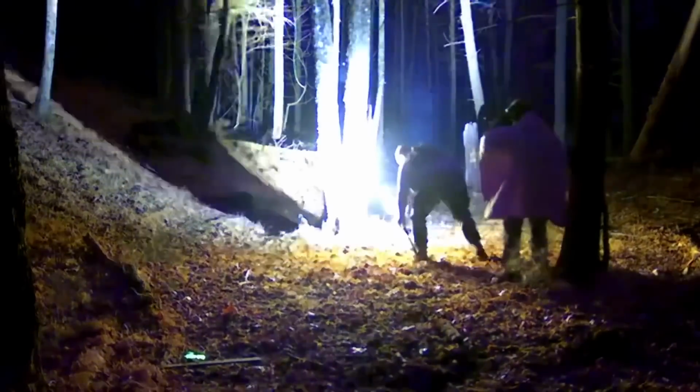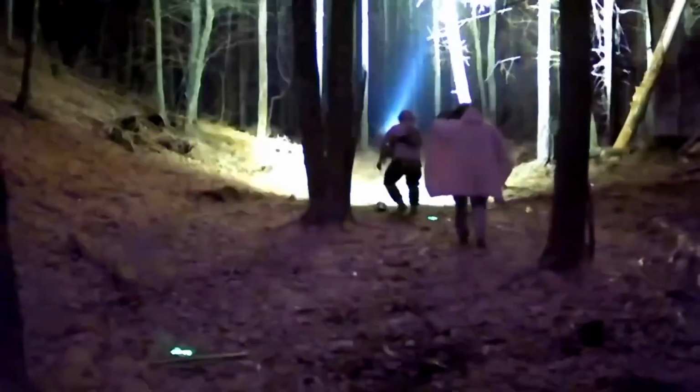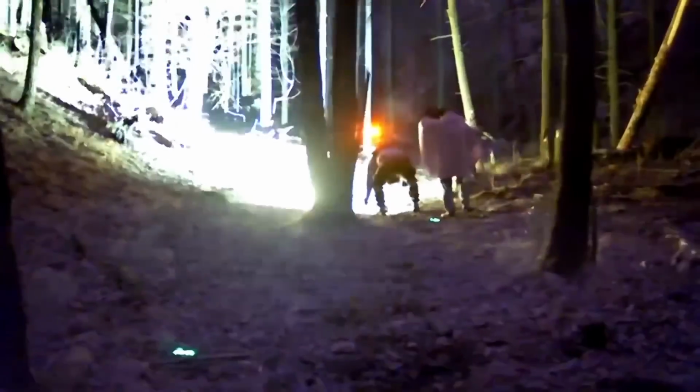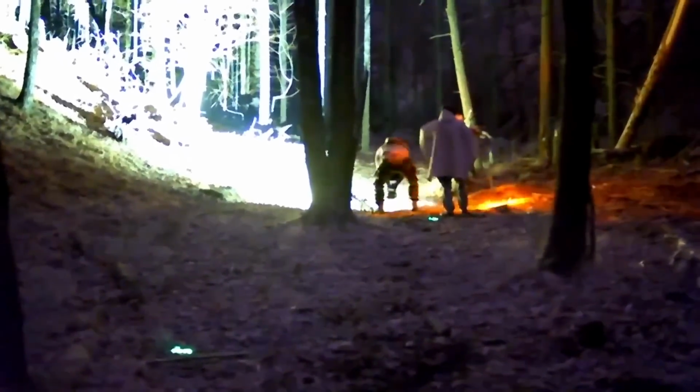The only time you're going to want to light up the woods like this in practicality is if you're fighting Sasquatch, skunk apes, or wendigos, those sorts of creatures that lack projectile attacks.